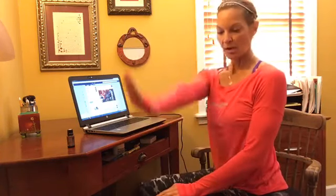You're just going to take one hand across the opposite knee, other hand at your sacrum, low back. Sitting up tall with your inhale. Exhale, look out over your shoulder and twist your spine. So easy, such a nice little stretch. Come back to center.